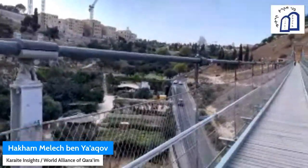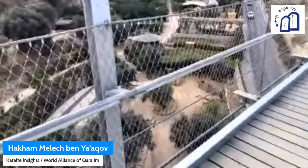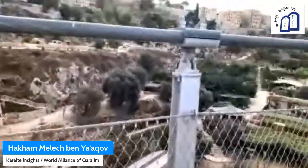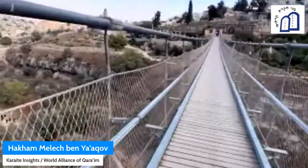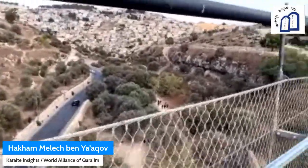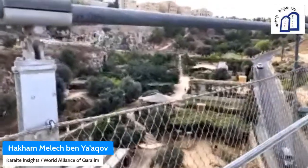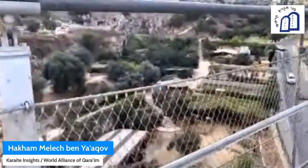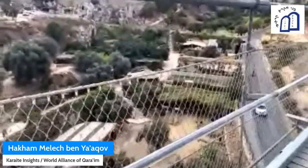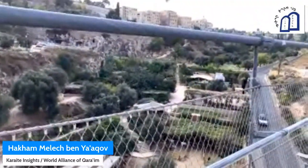Then we wandered down into the Valley of the Sons of Hinnom. Down there, we got lost for a while, but we had a nice time. We eventually made our way onto this bridge overlooking the Valley of the Sons of Hinnom. Remember, we said that that's where we get the later rabbinical word of Gehenom, which actually entered into other languages such as Arabic. They call it Genom. Also means hell in Arabic. I think I'm saying that correctly. I have to remember from my time in Morocco.